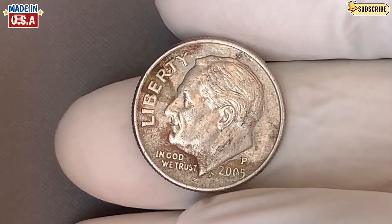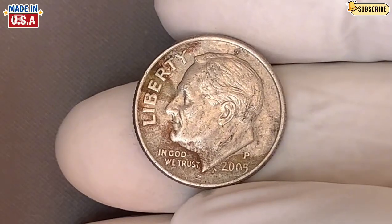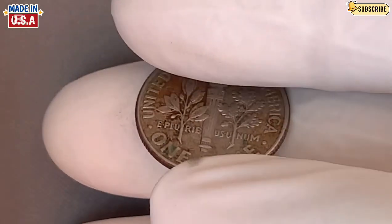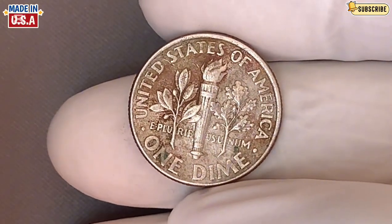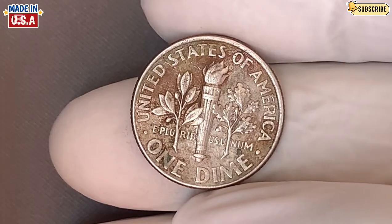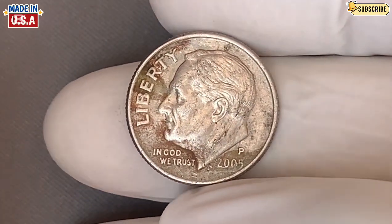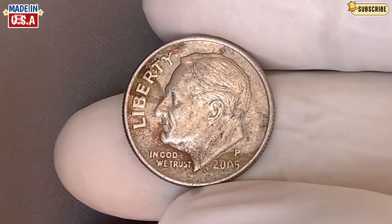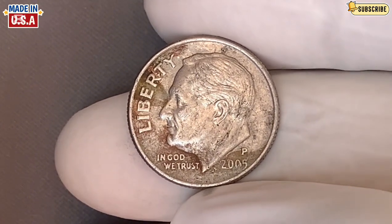The Roosevelt dime, which has been a staple of U.S. currency since 1946, was introduced to honor President Franklin D. Roosevelt, who passed away the year before. Designed by John R. Sinnock, the coin features Roosevelt's portrait on the obverse, with a torch, an olive branch, and an oak branch on the reverse. These elements symbolize freedom, peace, and strength, values that Roosevelt embodied during his presidency.